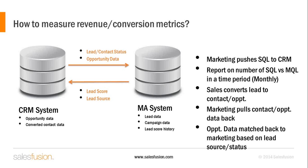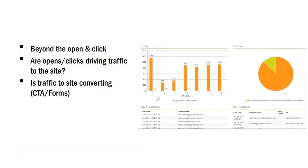So we can say campaign A with a lead source of ABC123 was responsible for generating 65 SQLs this month, and then you start getting into some of those other metrics we talked about in the beginning, which is we then know that our close rate on SQLs is blah, blah, blah, and we can start to do some revenue prediction.